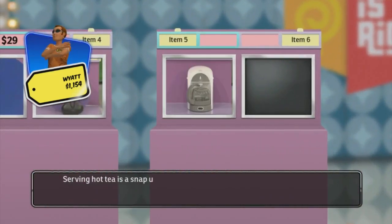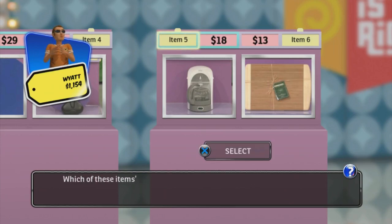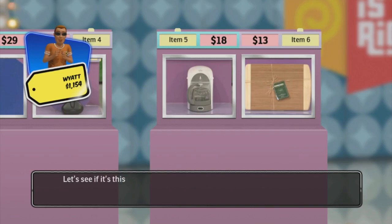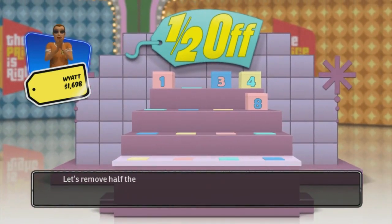Serving hot tea is a snap using this convenient tea maker. This large cutting board is made from environmentally friendly bamboo. Which of these items' price is half off its actual retail price? Let's see if it's the one. Yes, it's the correct item. Let's remove half of the remaining boxes.